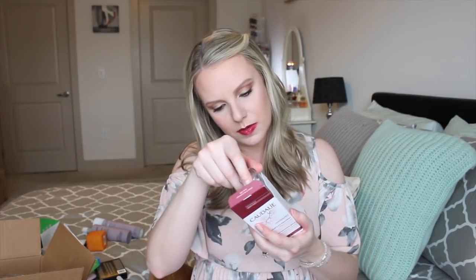So I got two products from Caudalie. This is part of their hydrating line, their SOS Hydration Intense line. I've used their eye cream from this before, but I've never used anything else from this line, and I want to say one of these two is a newer product from them. It says, for dehydration relief, non-oily finish, it's a moisturizing grape water and hyaluronic acid serum.